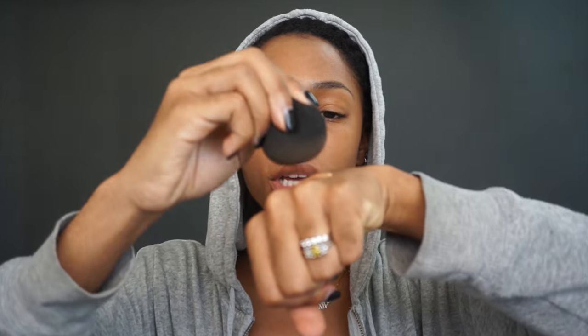I'm going to use my Matte and Poreless foundation by Maybelline. Put some of that on the back of my hand. Whoa, that's a lot. I'm going to just take some of that with my beauty blender and put that all over my skin.